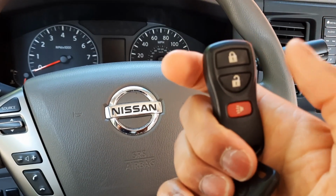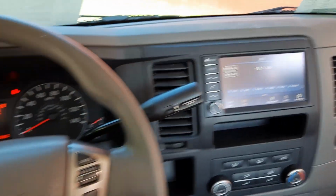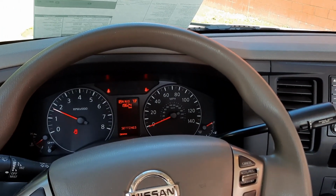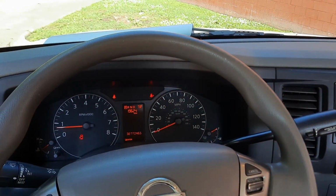Anyways, I have the keys right here. As you can see, it's simple: just lock and unlock, and then the alarm system right there. So I'm going to start the V8. The side doors are still open, and so are the back doors. Let's go ahead and start it real quick. And it actually sounds like the Endurance V8 to me.